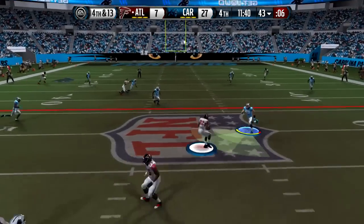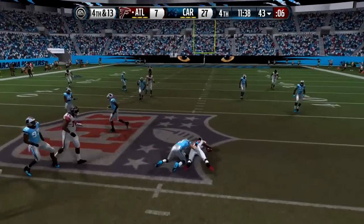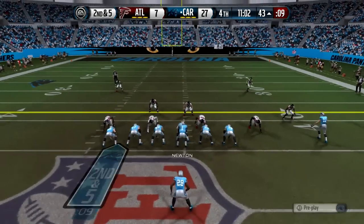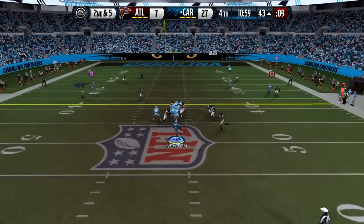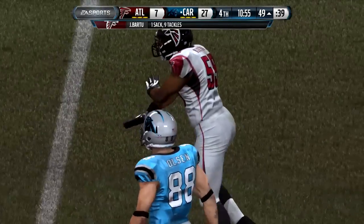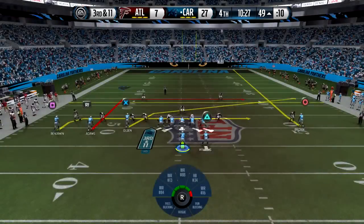Ryan throws over the middle. This is very short, and no first down here. Turnover on downs as the Panthers can focus more on the clock. Play action, the Panthers may have wanted the deep ball here, but instead it's a sack for Joplo Bartu.